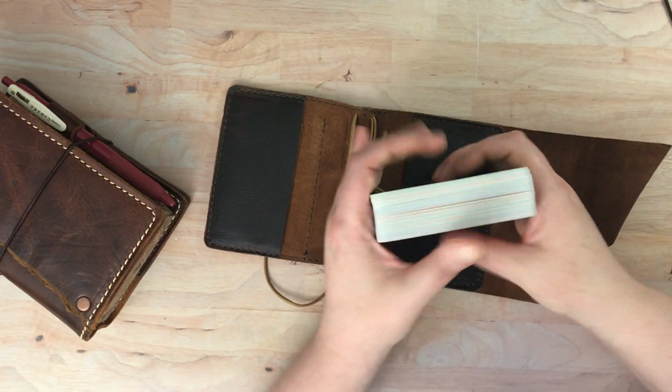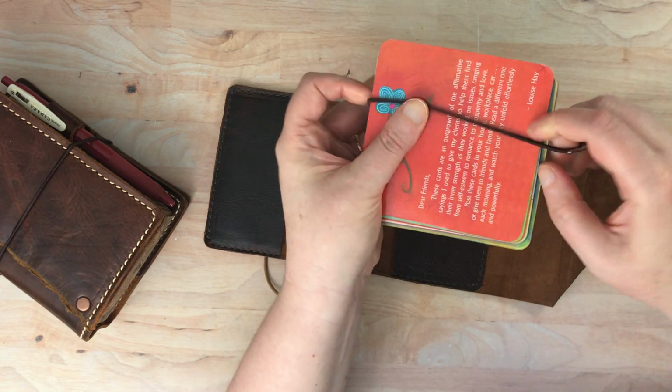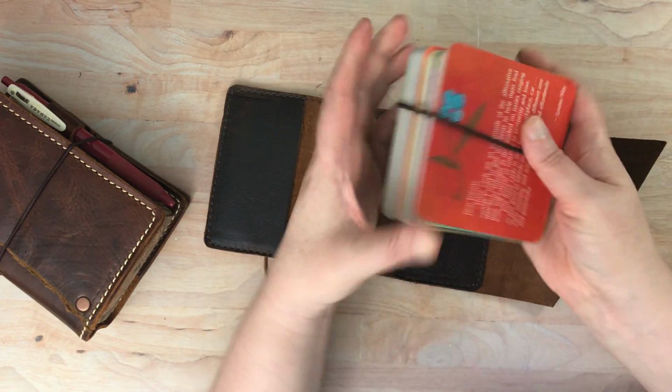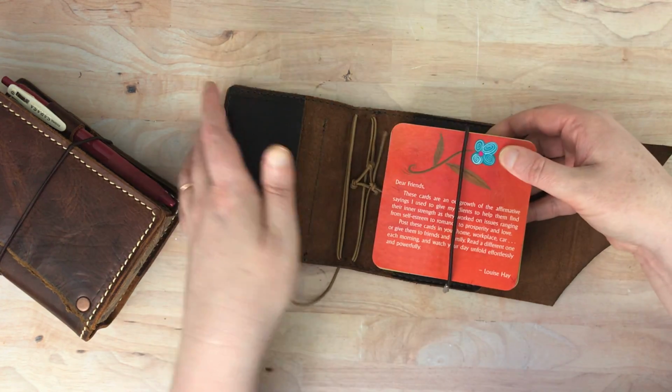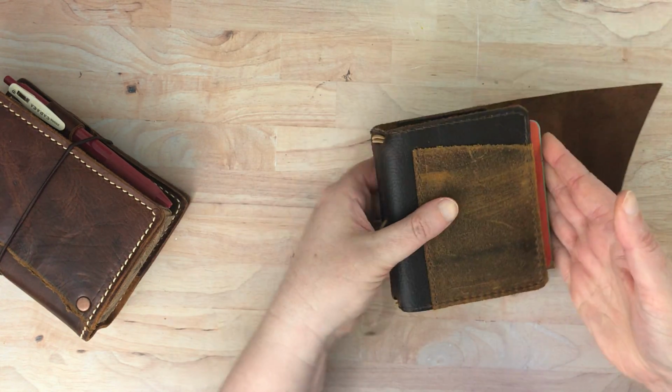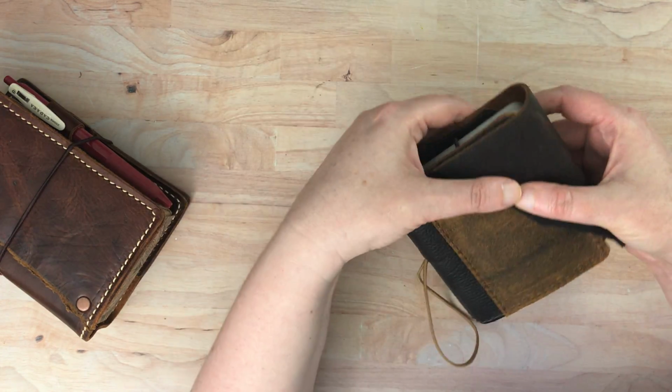So these are a fairly recent addition to my little cards. And I don't think I talked about this yet. So I originally found out or decided to start doing this kind of thing when I took some art classes with Lally Mill, who I know I've mentioned on the channel before.